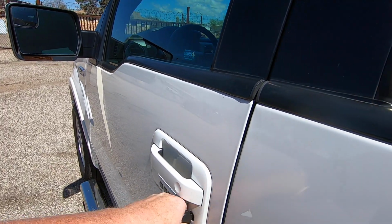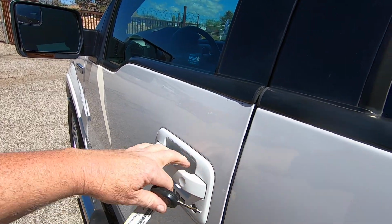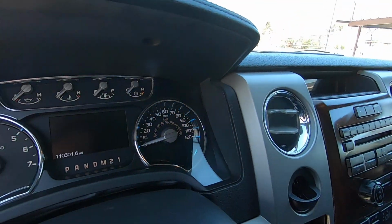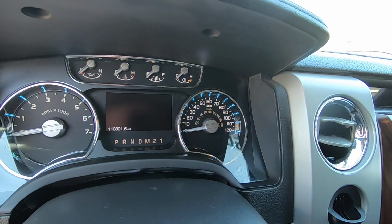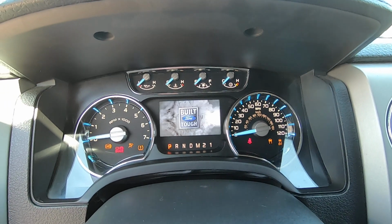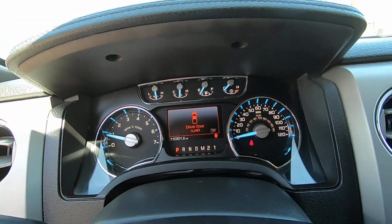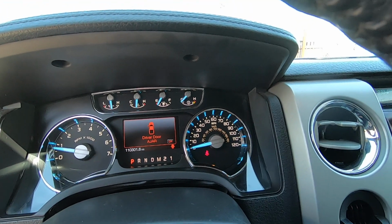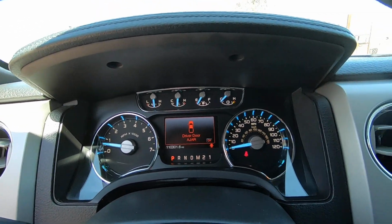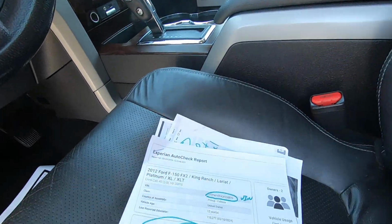Locked, unlocked, locked, unlocked. Okay, so we have a fully functional key. Right now it has 110,301 on the truck. I actually drove a little bit down I-10 and cross town a couple times. Love the truck. Really nice running truck. This is, as you can see, the first time we've started it today. So that's your cold start right there.